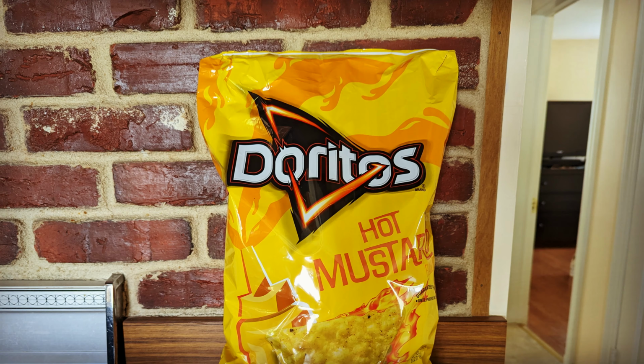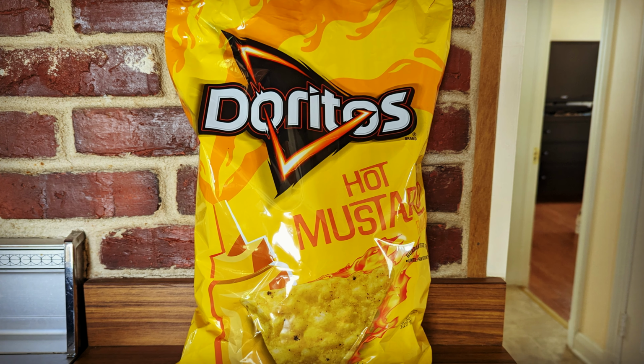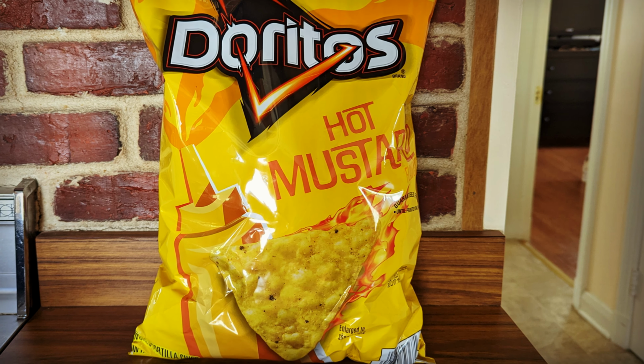All right, so here we go. Doritos Hot Mustard Chips, kind of an interesting flavor, I would say. And get inside there, see what we're looking at. Kind of look like your standard Doritos chips. So let's see what we're working with here. A little bit worried with what we're getting into, but I've never had a mustard chip before that I can recall. Let's see.